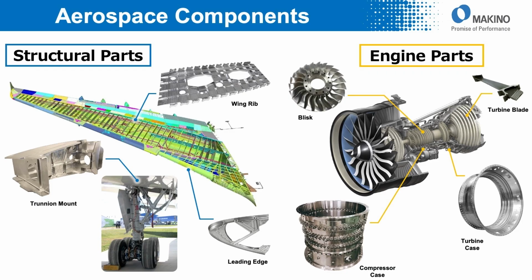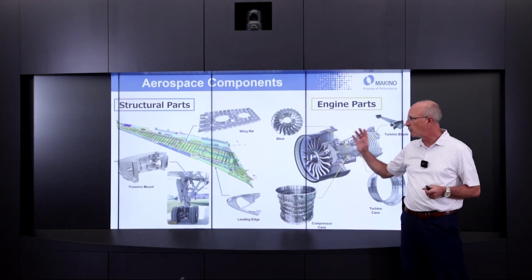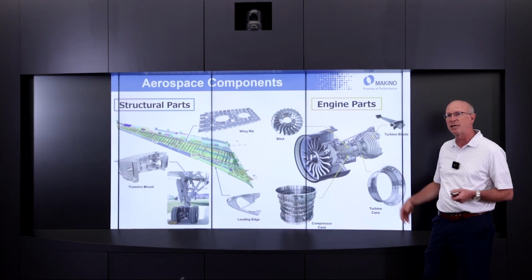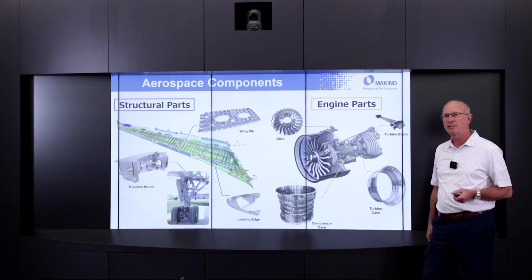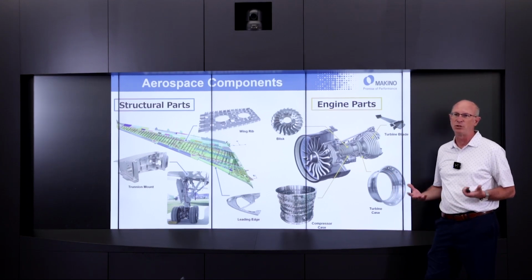But as I mentioned early on, there's a lot of different parts that go into an airplane. If you're doing structural parts, those Mag machines are going to be an ideal solution we'd like to talk to you about. If you're doing engine side parts, if you're cutting titanium, cutting Inconels, we have an entire different family of machines that are ideal solutions for that. We'd like to talk to you about that.